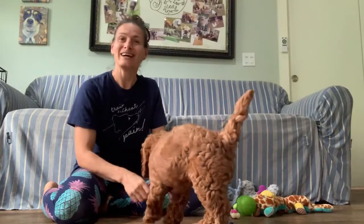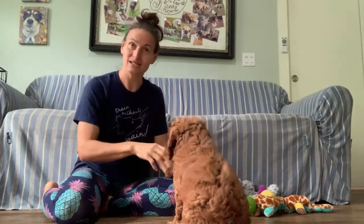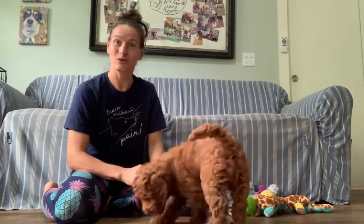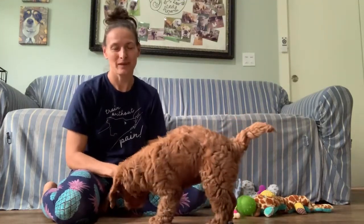That's wonderful. Then start introducing them to new areas. So with Kalea, I let her sniff the yard first, then I came inside and everything was new again. New smells, new everything, new people, new dogs. So again, she needed more time. She needed time to get to know everything and everyone again. Again, give them that time. Just make it as positive for them as possible.